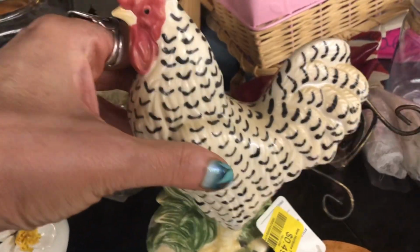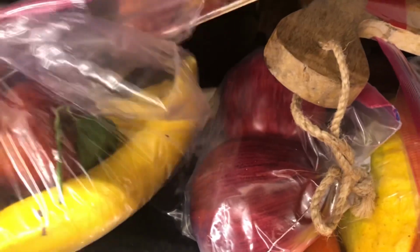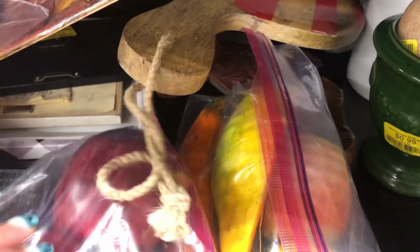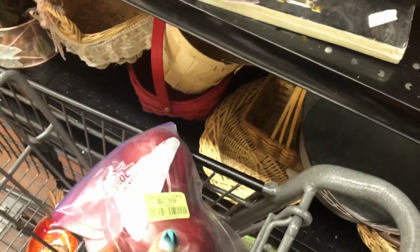I looked at you last time, didn't I? Made in China. Lots of plastic fruit. $1.99. That's not bad. 99 cents. Those apples look so real. I think I'll get the apples.